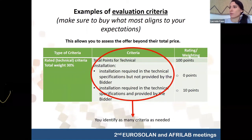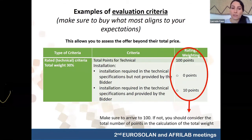And then you assess criteria, for example, installation. Installation required in the technical specification, but not provided by the bidder. To this you would assign a point. For example, in this case, it's 0. Or the installation is required in the technical specifications and it's provided by the bidder, 10 points. And ultimately you have the rating. The best would be that you get to 100, so it's easier to make the calculations. But if you are below 100, you should make a calculation to ensure that there is a correspondence with the total weight.